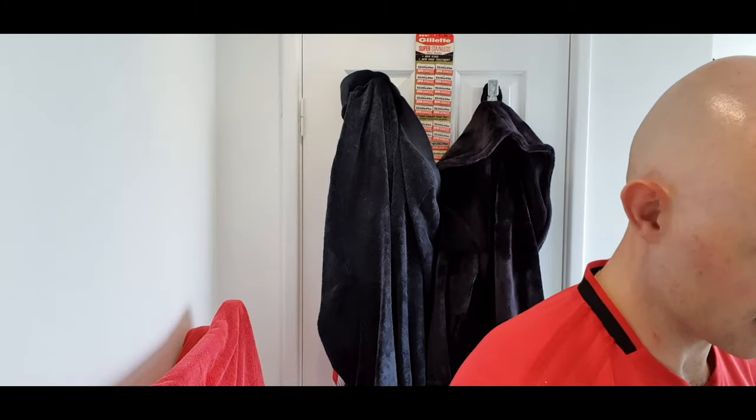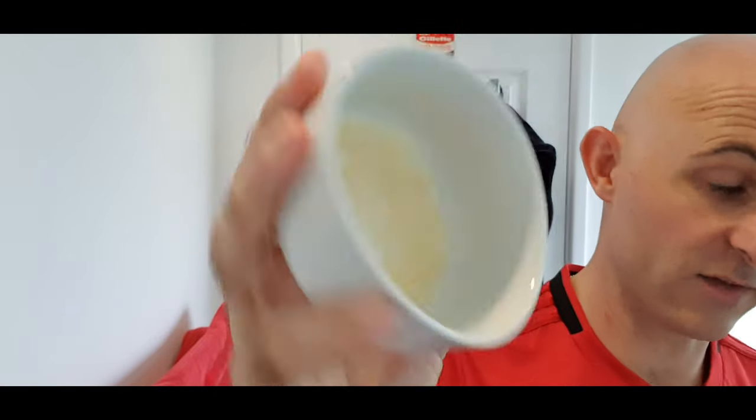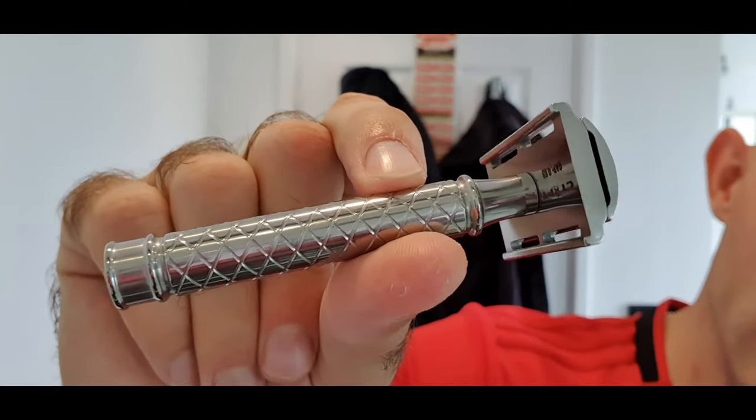Oh, it just smells of that cologne now. That's a beautiful scented soap. Now, Simpson's samples are massive. That's a lot of soap in there. There's enough there for probably another 10 shaves, 15 shaves maybe. The razor is all nice and polished up now, nice and clean.